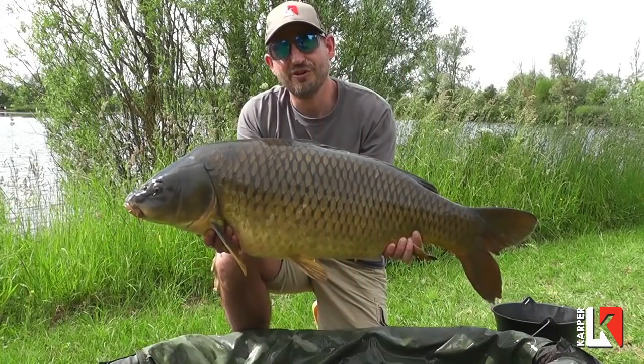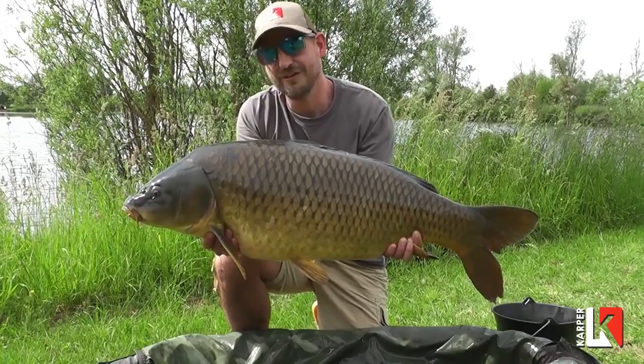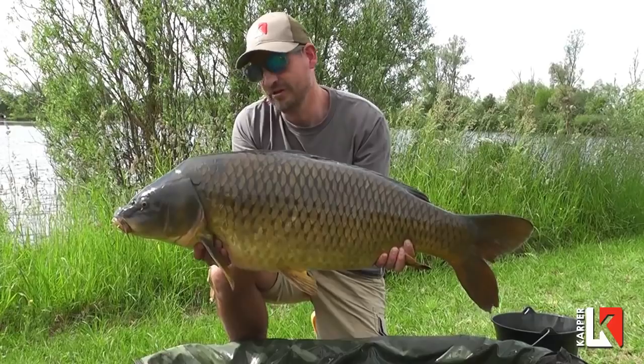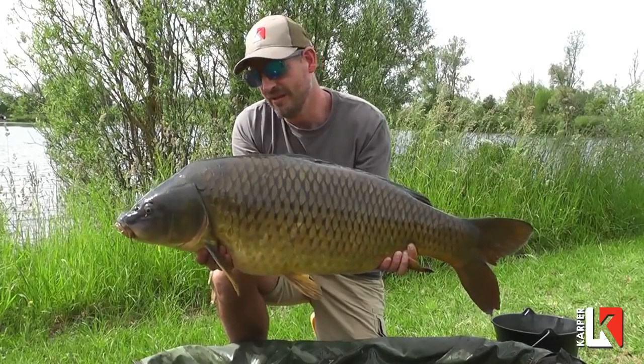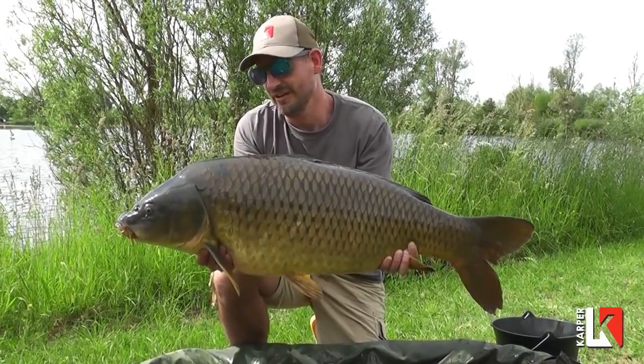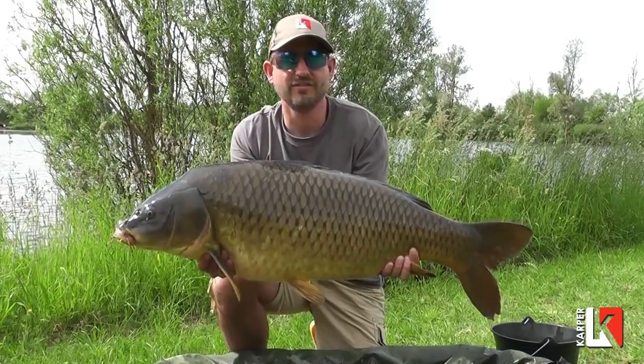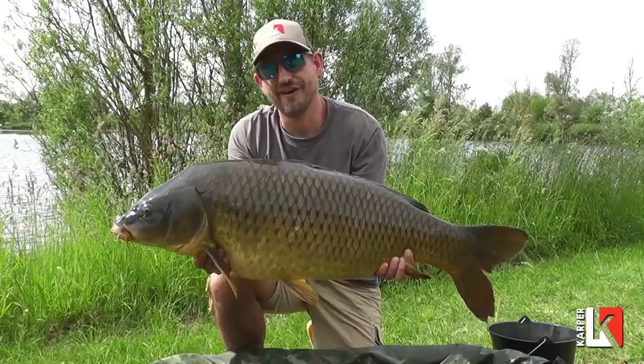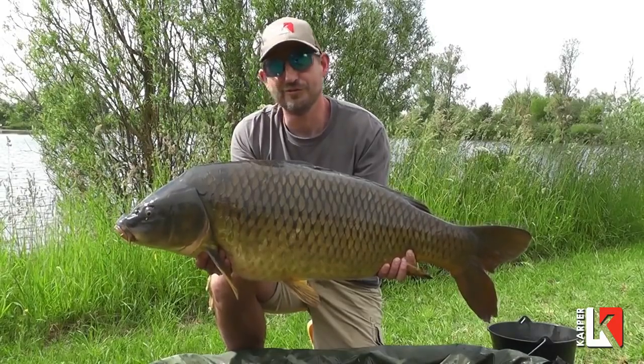So, fish number 13 now this session for me. Can't quite believe it, to be honest with you. It's going far too well, unbelievable. This fell to ultra fluoro pink coconut, again on a multi-rig, and just drive with the RS on the spots I've found. Yeah, absolute hard fighting common, really did go for it. Well chuffed for this one.